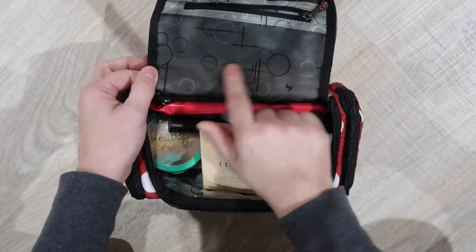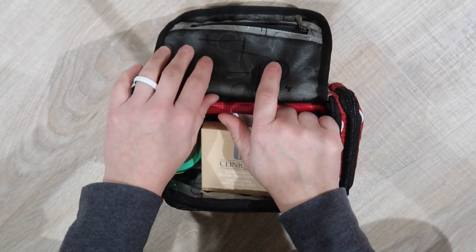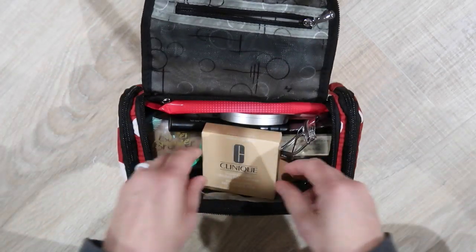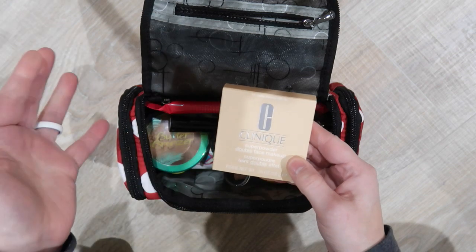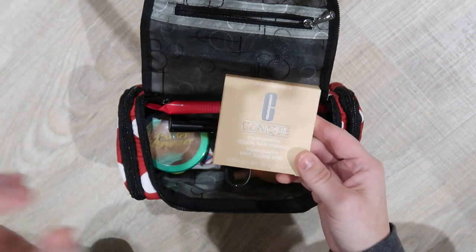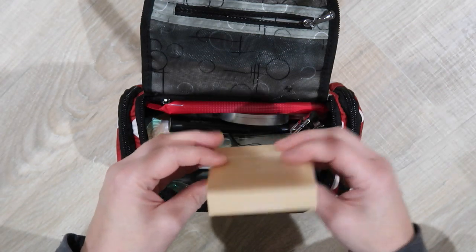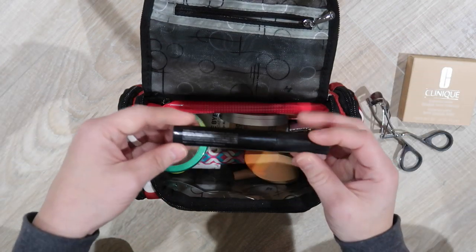Okay, this here, I don't have anything up there, which I probably need to put some Q-tips. That'd be a great place for Q-tips. So I'll probably put Q-tips in there. Then all my makeup. This is my Clinique. And some of this is still in the packaging because I ordered extra during Black Friday. This is my Clinique Super Powder Double Face Makeup in Matte Neutral. This is my eyelash curler.